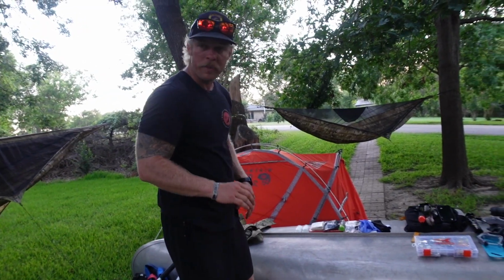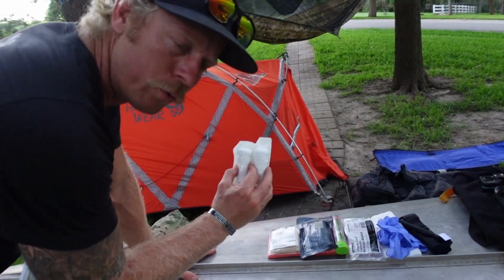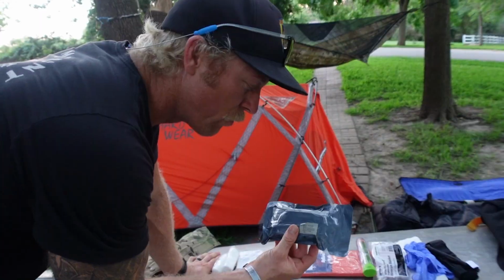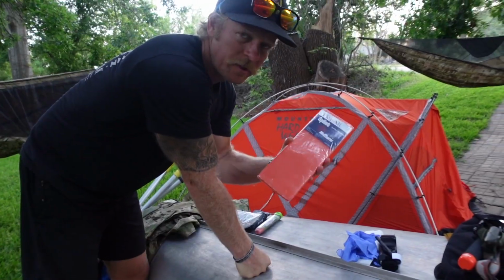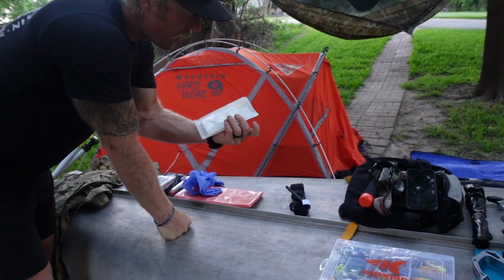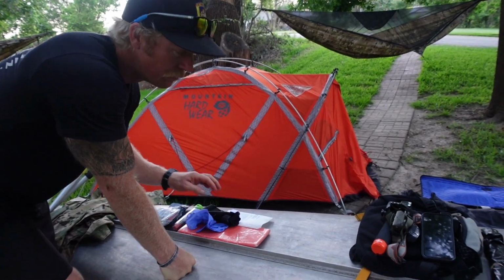Next, let's talk about medical gear. I keep my med pack pretty short. Here's what I carry: rolled gauze, triangle bandage, 4-inch pad with a wrap, EpiPen, rescue blanket, SAM splint, a couple pairs of gloves, 5x9 bandage, tourniquet just for emergencies.